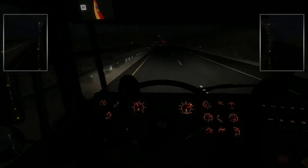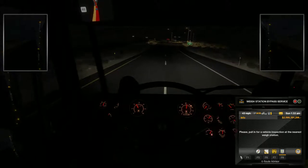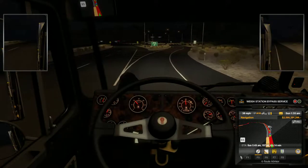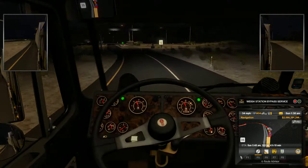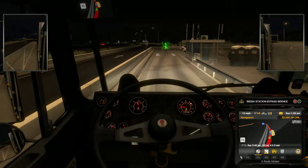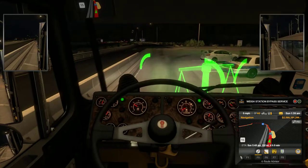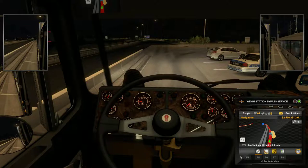And slow down, you know, one thing you gotta learn about these cab overs, they will flip over. Pull this map up so we can see. Finding a new route. Alright, we weigh 69,017 pounds. Let's roll.